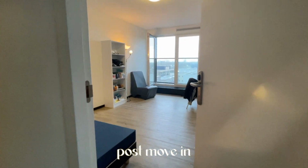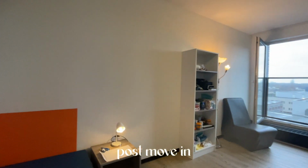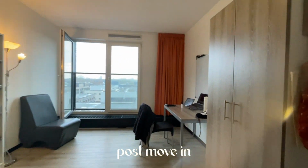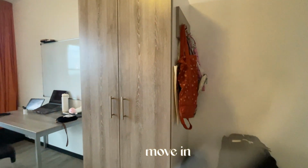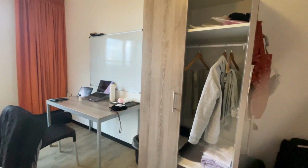And this is the finished look on day 1. I barely had anything much in the room. It's in its skeleton phase, but I roughly knew where I wanted everything to go, and it did feel really nice to sort of put down some roots in the Netherlands and think about how I wanted to spruce it up even more.